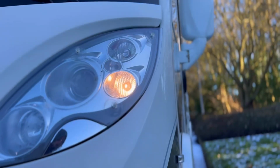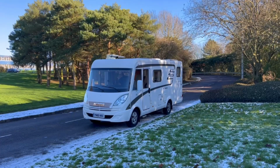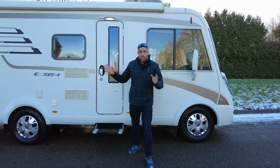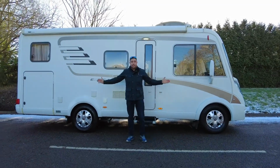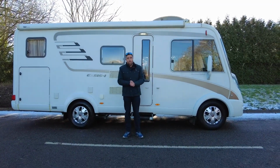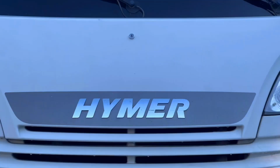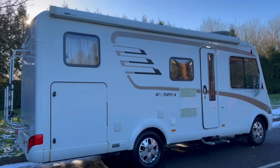So the reason I say it's white is because you do get a variation of colours in the HYMER. You get the golds and the silvers, but this one is white. A bit of a negative, but there we go. So it's just over 6.5 metres long, so it's not that big by any means. It's very manageable. It's just over 2.1 metres in width as well, which again, very manageable. And it's 3.5 tonne, so it means anybody can drive it, and it's got plenty of payload, which we'll get back to shortly.